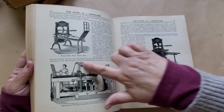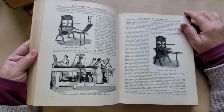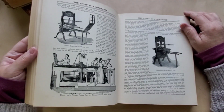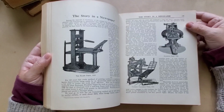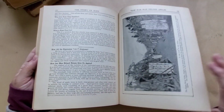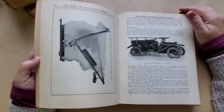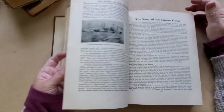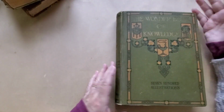Oh, see, there's some cool illustrations. Look at these. Fredwell's wooden frame bed and button power press, 1822. Wow. Hand press. Oh, story of the newspaper. These are printing presses. Yes, okay. I like that. All right. Well, this would be put to good use. Look at that. Automatic gun mounted on an automobile. Wow. Story of the Panama Canal. Wow. I know I'm saying wow a lot, but wow.